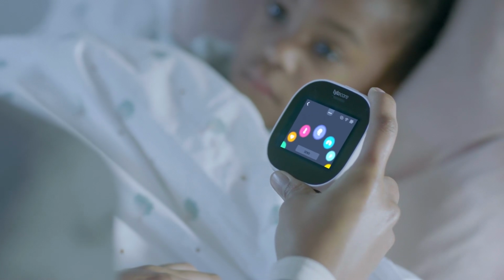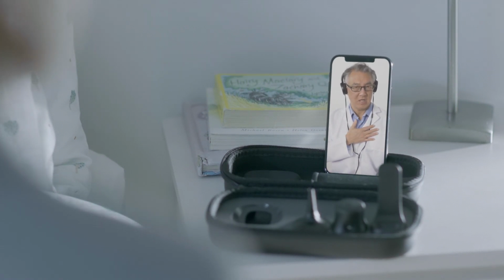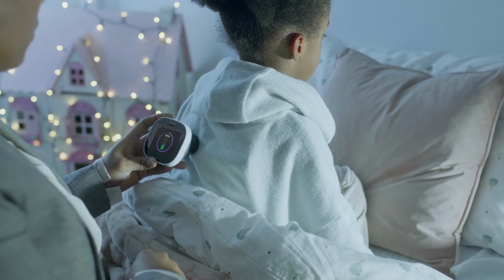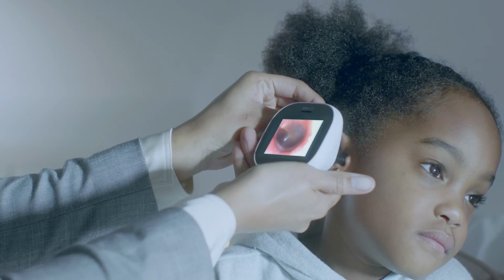Turn on the device and app to start your exam. Once a connection is established, the clinician will take control of the Tyto device and guide you through the entire exam. For example, with the stethoscope adapter, the clinician can listen to lung and heart sounds in high quality, or use the otoscope adapter to examine the ears for any infections.